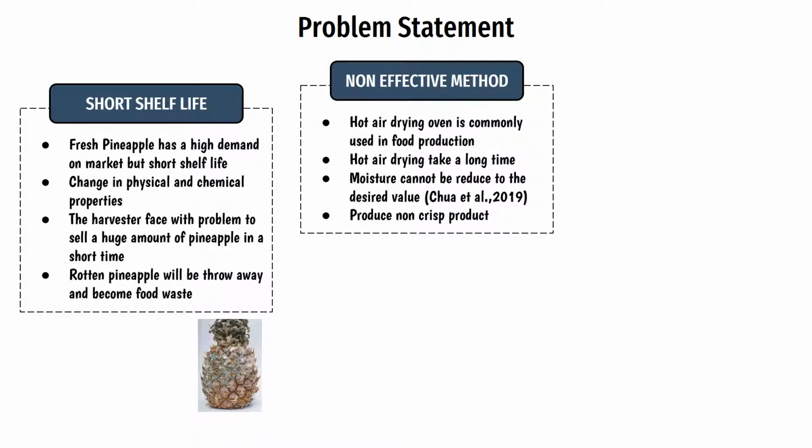Recently, the use of drying technique to preserve food has been introduced to the worldwide. A hot air drying oven is the most common technique applied in the food production. Hot air drying oven is a technique that removes the liquid by using heat that has been supplied by the coil, mainly by convection. However, hot air drying process take a long time and the moisture content also cannot be reduced to the value required. Therefore, it will produce a non-crisp product.